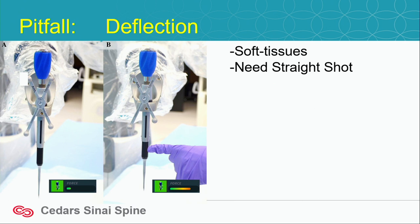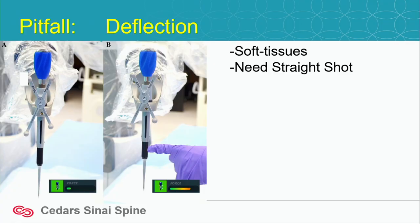The other big problem we have is deflection. So remember, all a robot does is point you straight, like a laser. But what happens if there's soft tissue in the way that pushes it off to the side? Now, the robot should be able to tell you, hey, there's deflection here, watch out, it turned red or yellow. But the other thing that we should do is know that we have to make an absolutely straight cut, feel it with your finger, from the skin through the muscle right to the bone. And if you're going to be pulling with a retractor, that could move everything.